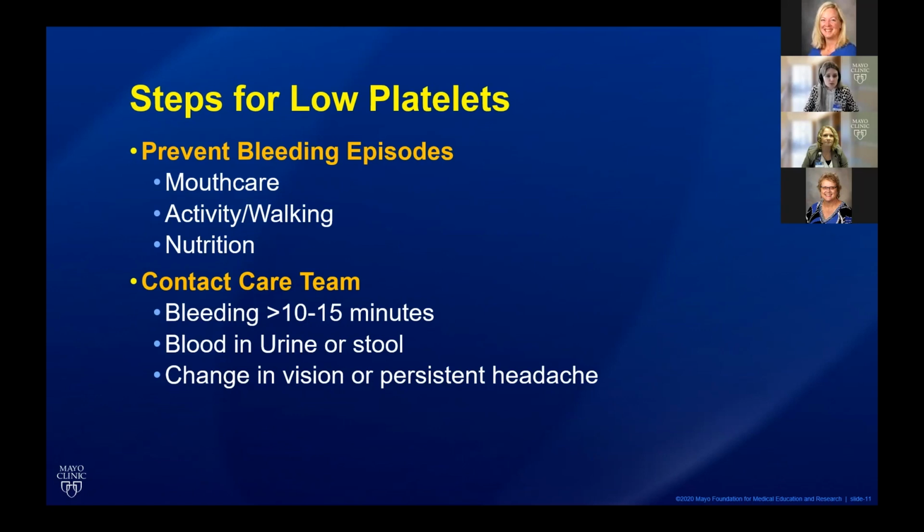So first, it's important to have good oral care. Use a soft toothbrush in a gentle circular motion when brushing your teeth. Also, keep your mouth clean and moist. It's not typically recommended to use dental floss or mouthwashes with alcohol in them while you are receiving treatment.